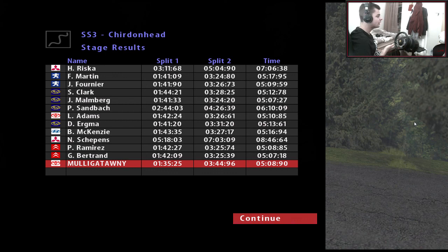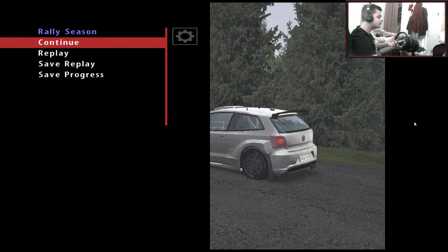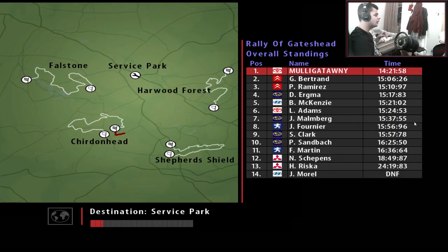We came second by a second? We came second by a second! Yeah! So not too bad. As soon as we did spin, we ended up in the trees. We spun again, then we ended up in the trees again, so not too bad. So that was that. I hope you guys enjoyed that.